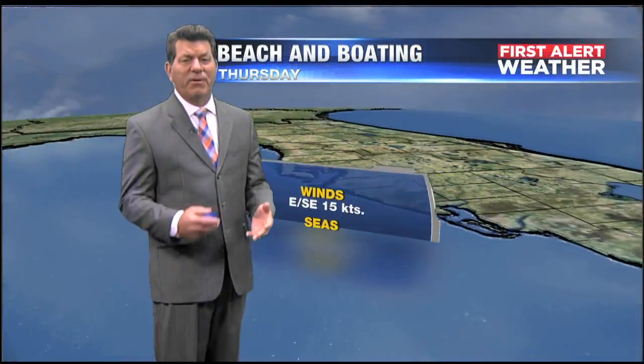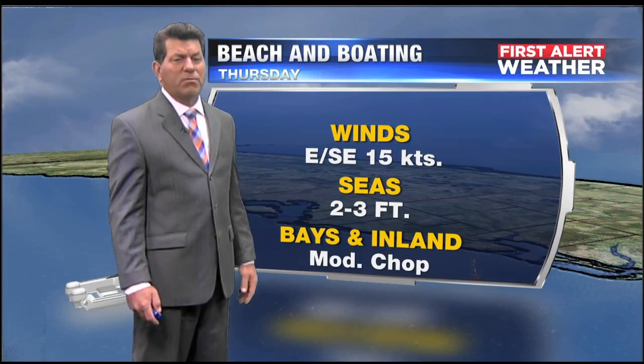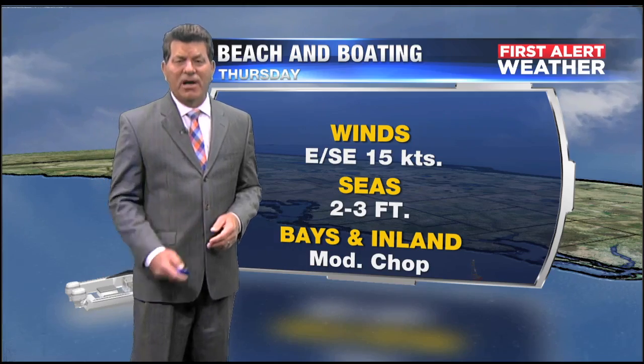So our high today, by the way, was 86 degrees. Winds out of the east-southeast at 15 knots. Seas will be 2 to 3 feet with a moderate chop on the bays and inland waters.